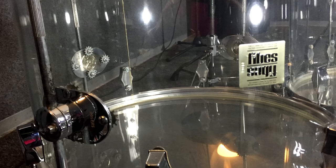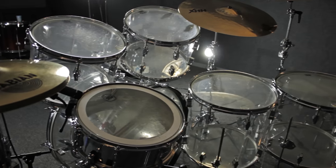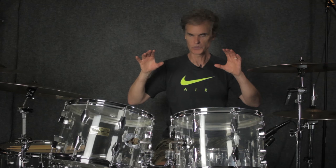What's also interesting about this set is that the drums have different badges on them. They're all Fibes badges, which are from the early 70s, but you'll see the rack tom, the bass drum, and the 18-inch floor tom all have the smaller square badge, and the other 14-inch floor tom and the 16-inch floor tom have the rectangular badge, which I believe are the earlier version, but there seems to be some argument about that among different drum historians. Regardless, you see them in the catalogs of the period, and all these badges were from that early 70s period.